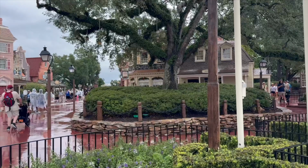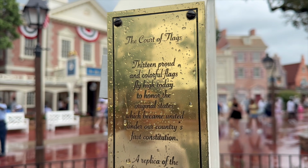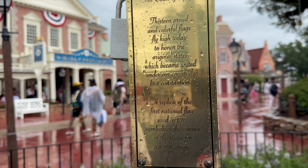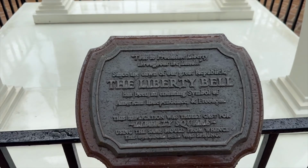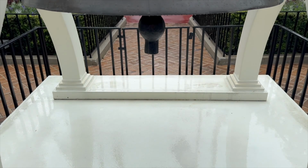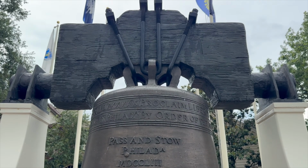So on our way up to the Liberty Bell replica, the 13 proud colorful flags flying high today in honor of the original states that would become united under the country's first constitution. And then the replica of the bell, which is really cool. We've never been to Philly yet to see the real one, but this one's pretty neat. It's supposed to be exact size and scale.